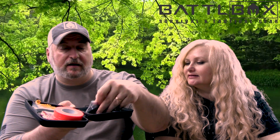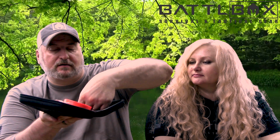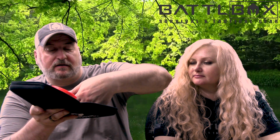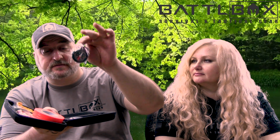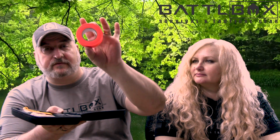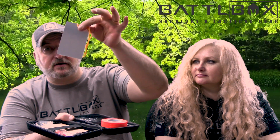This is a measuring tape. This is a compass. Field tape for marking tape. Marking flags. A signal mirror. A mini marker, which is always handy.